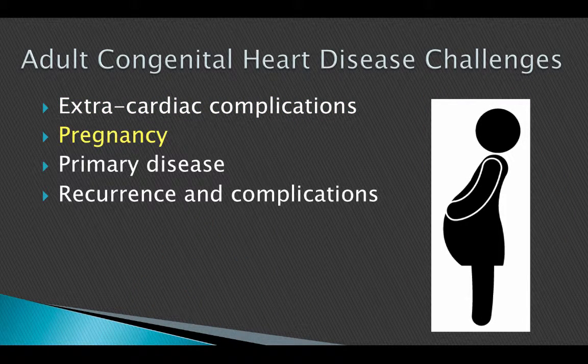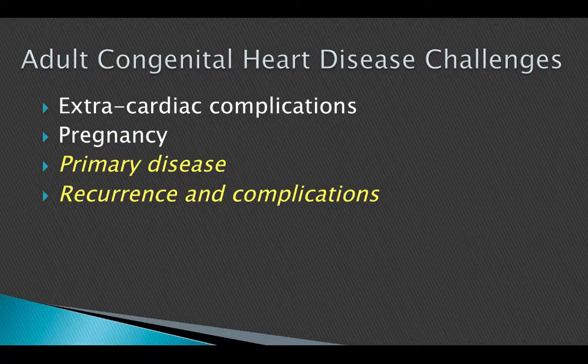About half of adult patients with congenital heart disease are women, and pregnancy is becoming an increasing challenge to patients with congenital heart disease. Women who become pregnant with a history of congenital heart disease have 6 times the likelihood of thromboembolic disease as women without congenital heart disease. I'm going to focus, however, on primary disease and recurrence and complications of congenital heart disease seen in adults.